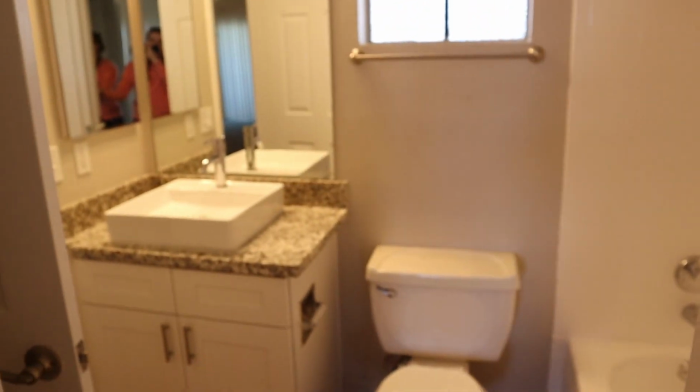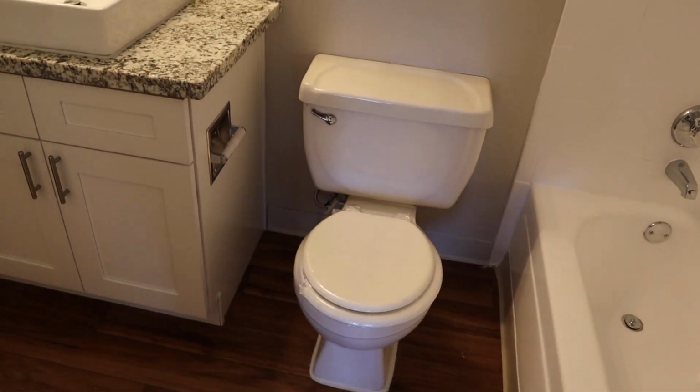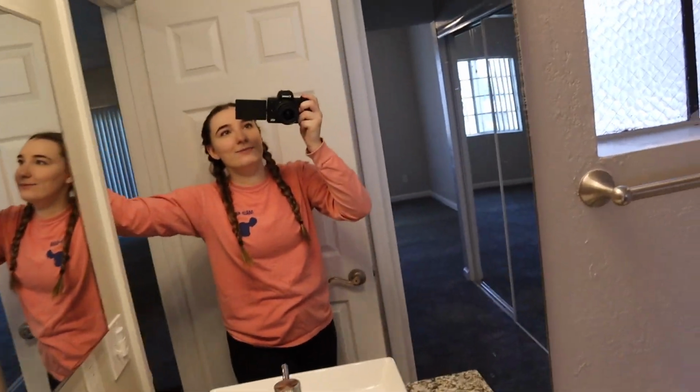And then the bathroom, which is again pretty small, but it's super cute. It just has some white tile, stainless steel again, or just silver I guess, brand new toilet, brand new, cute. Look at this sink. It's like above the countertop. How cute is that?